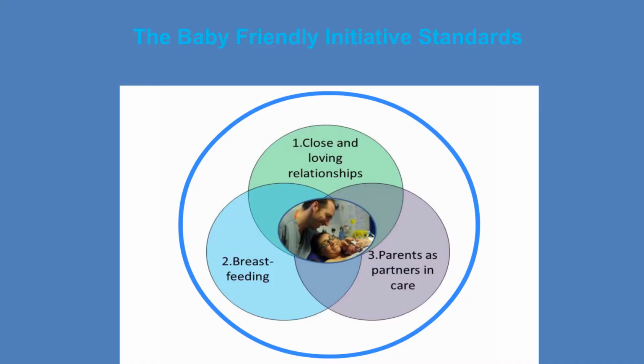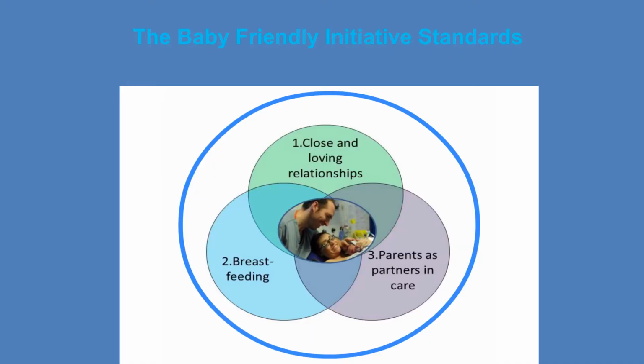Finally, the standards are the umbrella which overarch a holistic approach to care, resulting in the psychosocial care of babies being second only to survival in terms of how important it's regarded in each unit. Each standard will support and enhance the other. Nurturing close and loving relationships will support breastfeeding and consideration for parents' needs. Breastfeeding will support survival as well as relationships and parents' right to be with their baby.